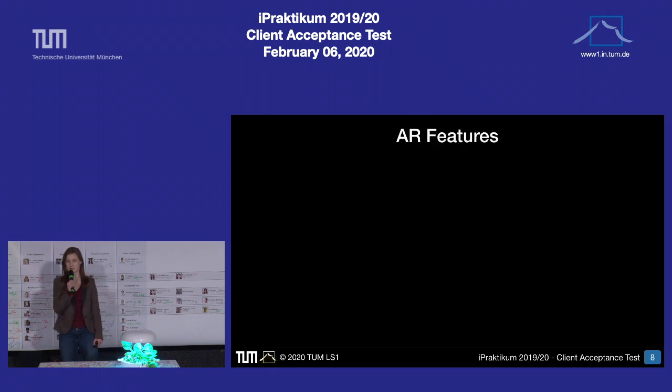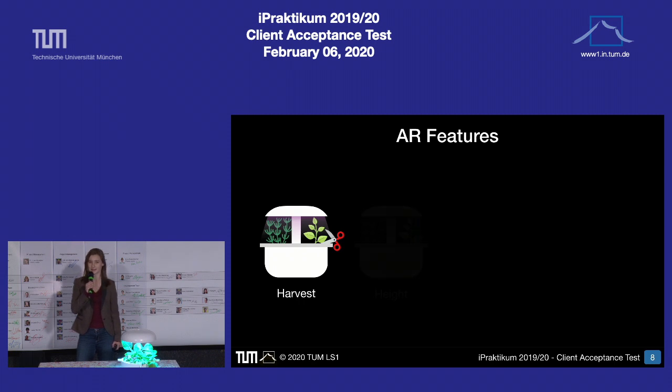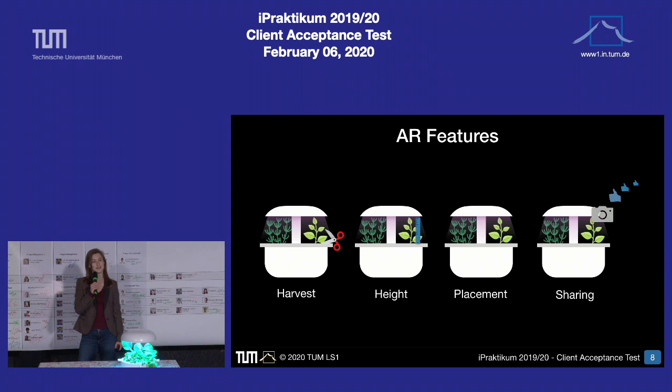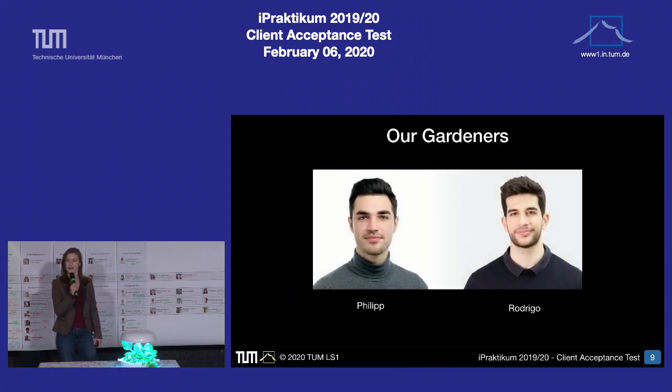Next, allow me to introduce some of our new AR features. First, we introduced a new Harvest Assistance tool, which shows our users exactly how they can harvest the different types of plants. Next, we introduced a height measurement tool, the mentioned AR placement tool, and also a new sharing tool. Now, let's hear from Philip and Rodrigo about how these actually work in reality.